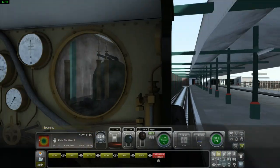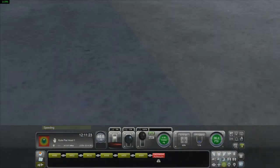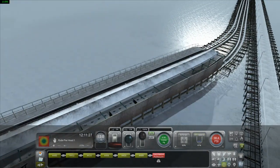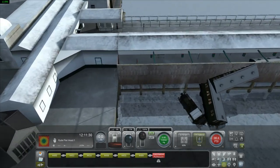Stop, stop! Oh god, I'm not gonna stop in time. Bail! Ow. Oh god, that's the end. Well, who was ever in that swirl in the ocean now?